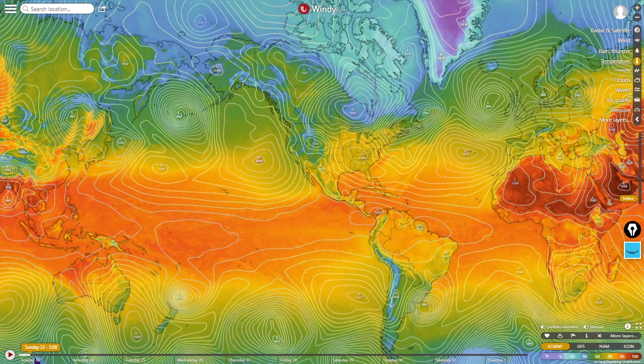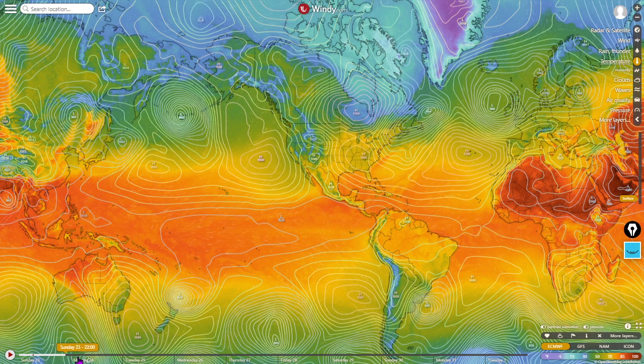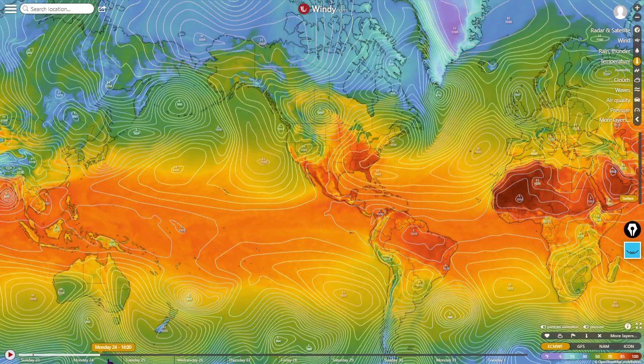Anyway, there's the current temperature data. We'll advance this into tomorrow. And here's where the European forecast expects temperature to be at 1 o'clock Eastern Daylight Time tomorrow on Monday, May 24th.